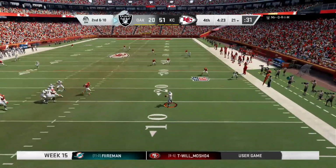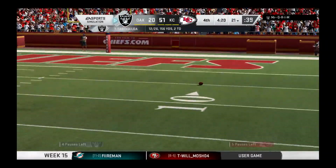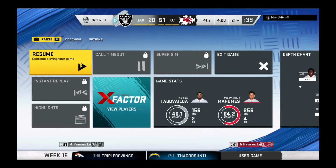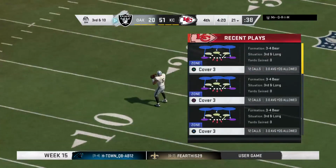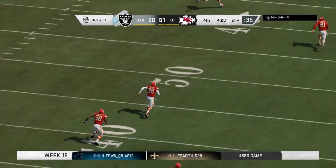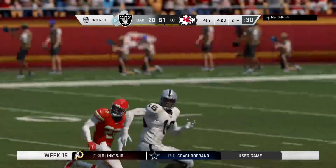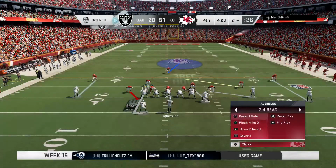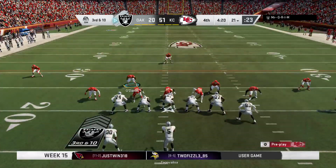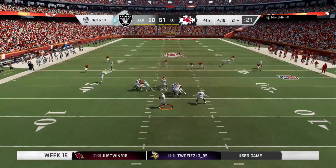Flushed out right. He's airing it out for Williams. And that's going to be incomplete. Good effort there, trying to take a shot, but it's 3rd down. The Raiders on 3rd down, not quite 50%, 4 for 9. This is 3rd and 10. They'll set up to throw.